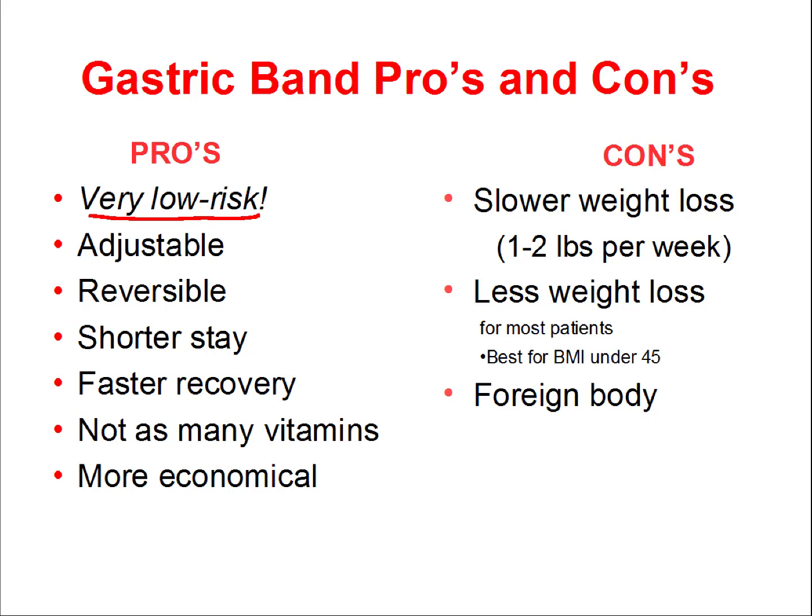On the downside, weight loss is much slower with a gastric band than it is with the other operations. In a patient who's really performing optimally, we're going to see at the most 1 to 2 pounds per week of weight loss. This is because overall the band is not as powerful of an operation as the other procedures. So this will sometimes lead to less weight loss with gastric banding, and also especially for patients who have a body mass index over 45, we see the efficacy of the lap band trailing off quite a bit. So lap band is best for patients who have a lower BMI, certainly below 45.